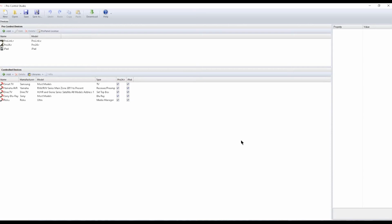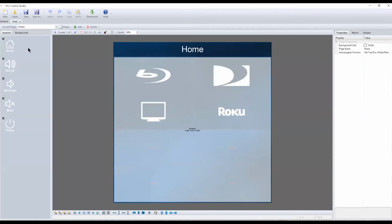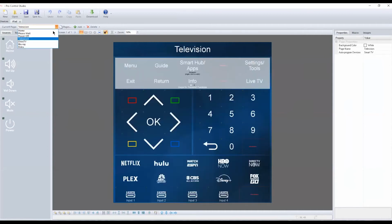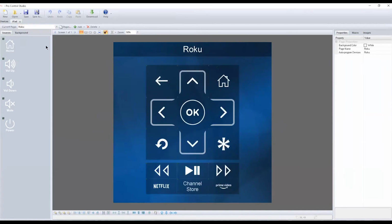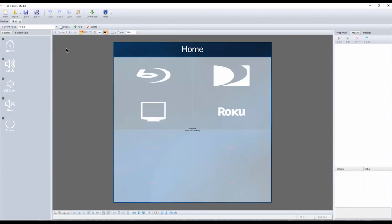So again, what Angel showed you will get you right through the system. Everything is pretty much programmed for you here. Your television, your Blu-ray player, and I'm showing you the iPad right now, the Roku device. This is all programmed. All these macros, the check marks are kind of small, but they're filled in with commands. So really, you could leave at this point. Maybe you'll tweak around a few of the homepage macros, but at this point you can leave.